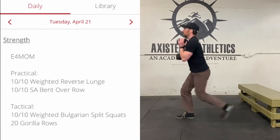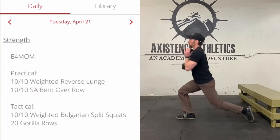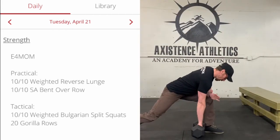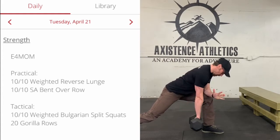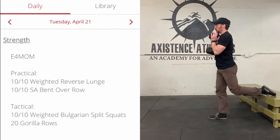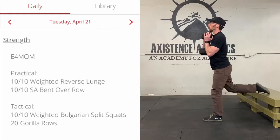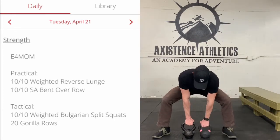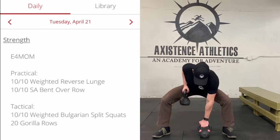All right, the practical is going to be 10 and 10 weighted reverse lunges, and that's going to be paired with a 10 and 10 single arm bent over row. Back nice and flat, other arm propped up against your leg or holding on to an object. The tactical is going to be a Bulgarian split squat, back foot elevated, also loaded. And that one is going to be followed up with gorilla rows, 20 total, so that's 10 alternating each arm.